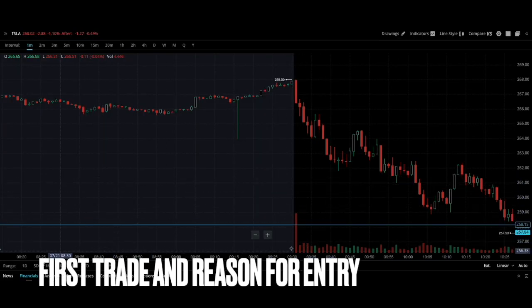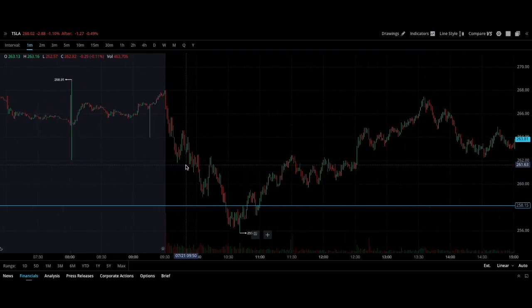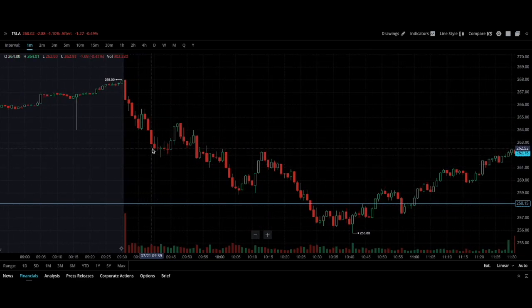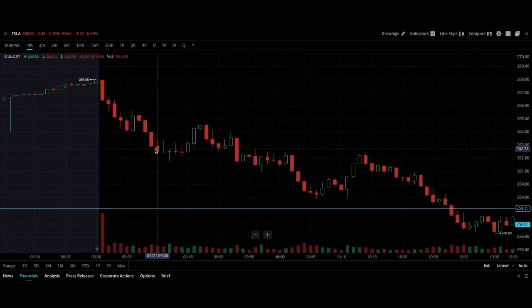All right, so now that we're looking at the 1-day chart, we're going to go down to 9:41 where we were, and I'm going to zoom in so we can get a good look. I actually bought at 262.53, I believe it was. As you can see, I bought right at this part, in this wick. Now, why did I buy here? I didn't buy up here at 268.